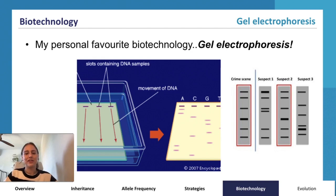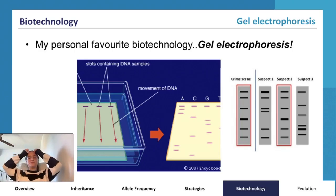Gel electrophoresis is a crucial technique for separating DNA fragments based on their size and charge. So basically, gel electrophoresis works like a molecular sieve, where molecules are sorted based on how far they can move through a gel under an electric field. This gel is made from a porous material like agarose. It can essentially be any material, but that is a common one. It needs to be porous, however, in order for this to work.